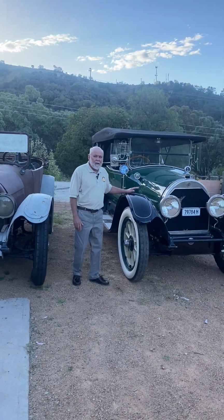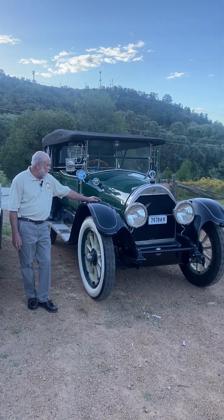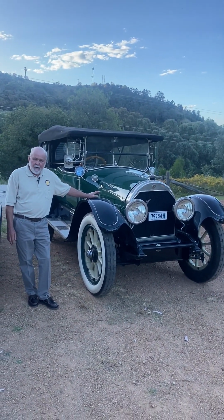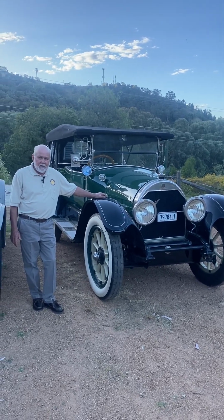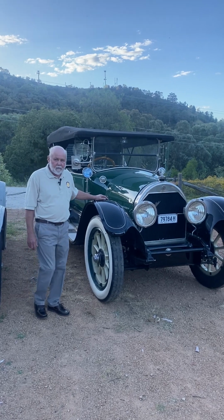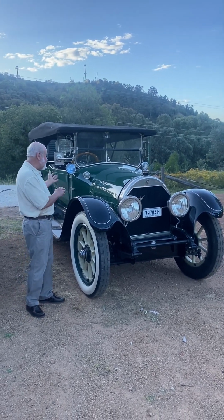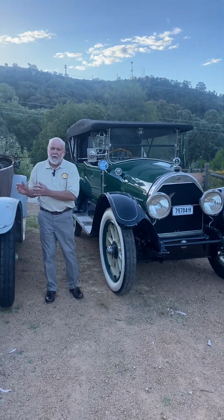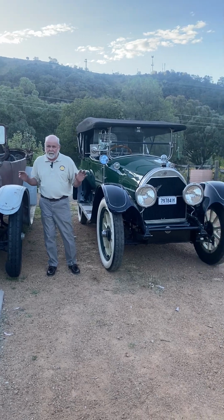And we have this car here that we've owned for many decades. This car was bodied in Australia. It actually left the factory on the 14th of February 1918, bound for Sydney, Australia. So I've been asked a lot of questions over the differences between the two cars. This is the first opportunity I've ever had to park two cars together.